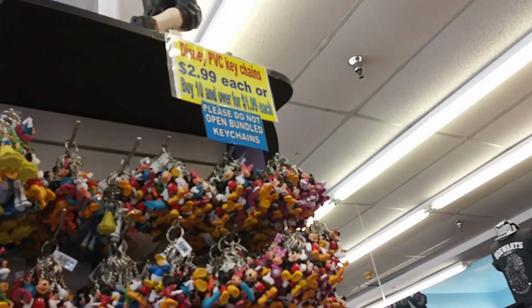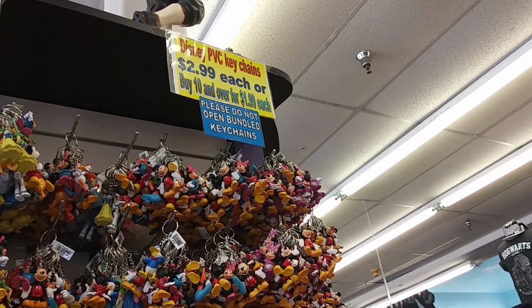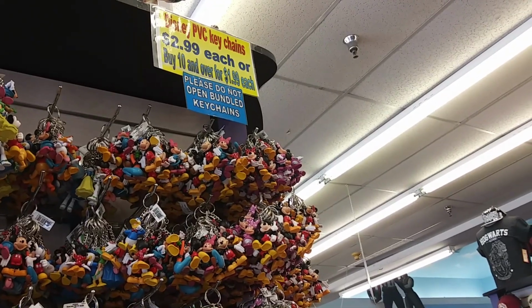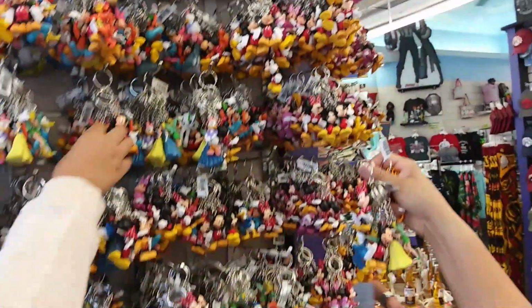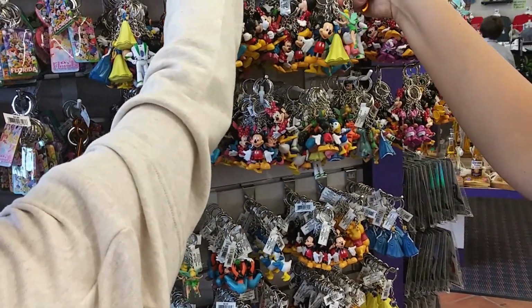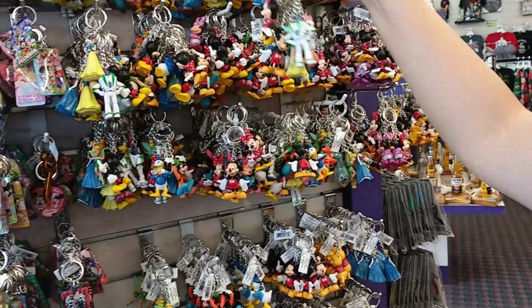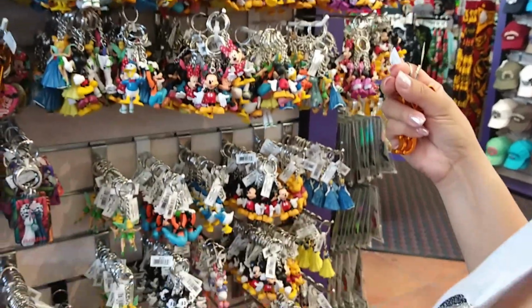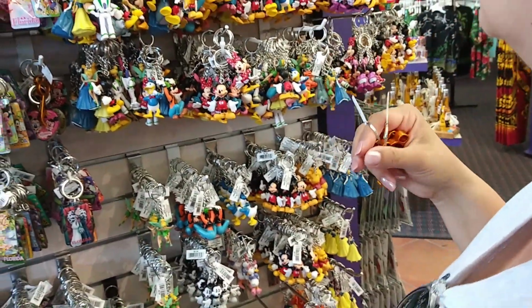So these over here, these PVC ones are $2.99 each, or buy 10 for $1.99 each. So $20 for 10. Did you get a Winnie the Pooh one? No, but there's a Snow White in this one. There's a Winnie the Pooh in this one. But you can't change the bundle, so you better hope you like the ones you get, it sounds like. No, but it's Eeyore.